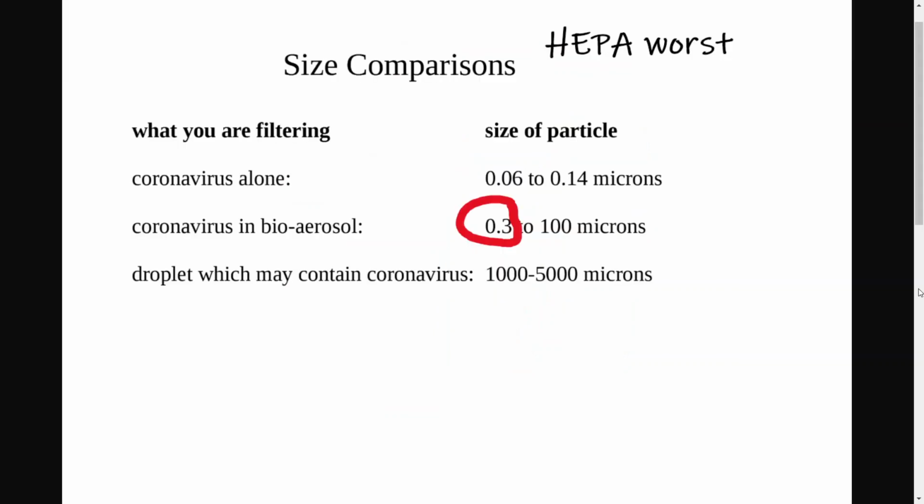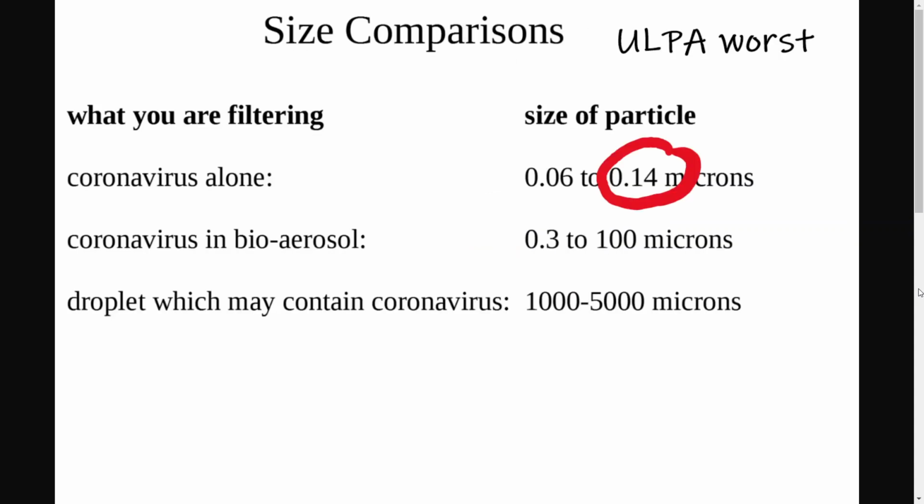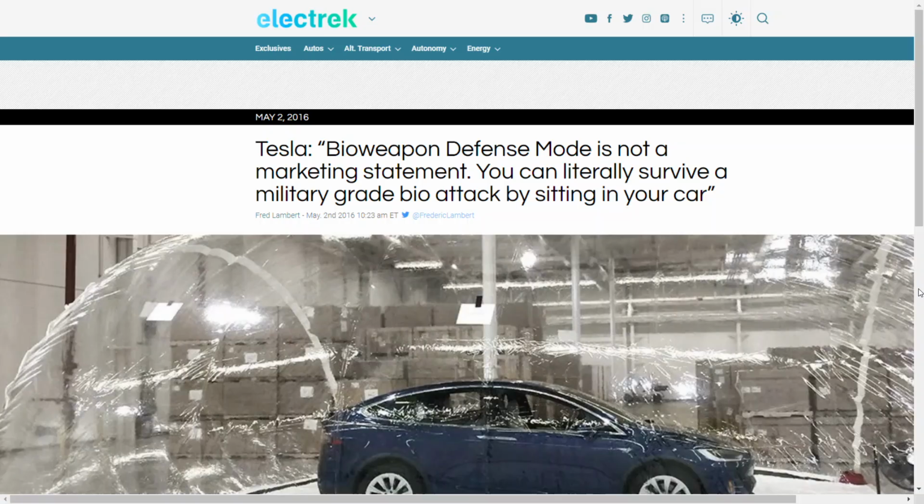So if you compare the two, HEPA is the worst at 0.3 microns, which is a size that would correspond to the lower end of how big a bioaerosolized particle is, which is a real issue because there is evidence coronavirus can be aerosolized. ULPA is worst at 0.12 microns, which is within the range of sizes for the coronavirus traveling by itself, without anything attached to it. And it seems relatively unlikely it could travel by itself without an entourage, so it seems we're fine with this aspect. Coming back to Tesla and their bioweapon defense mode.